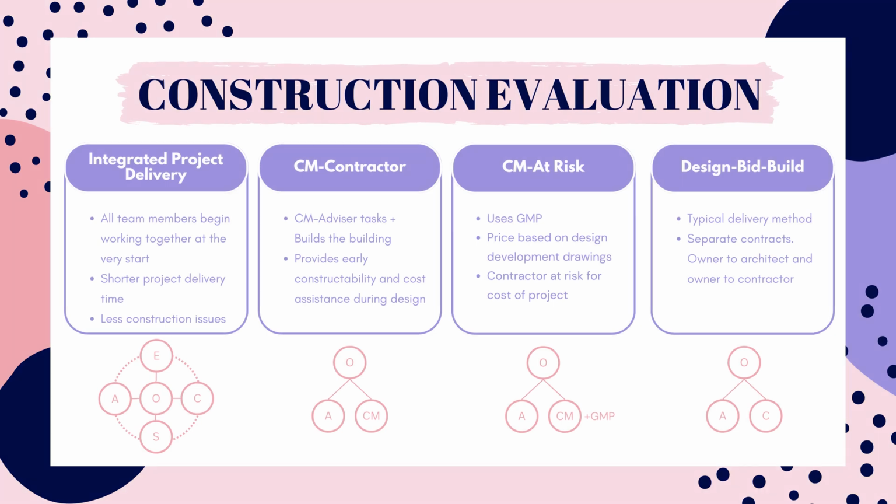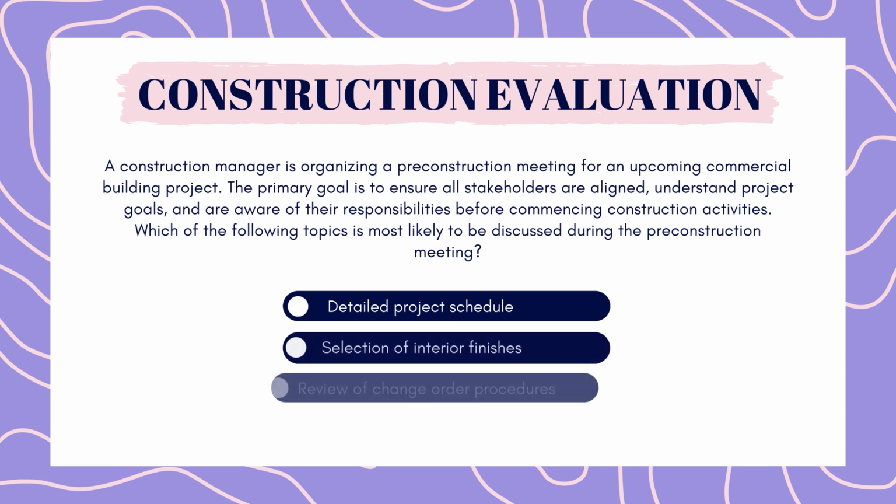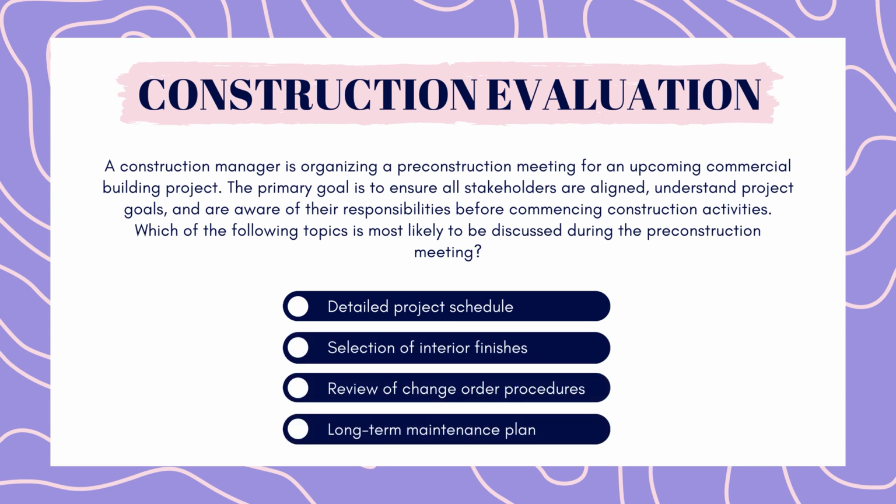Last but not least, our bonus question is: a construction manager is organizing a pre-construction meeting for an upcoming commercial building project. The primary goal is to ensure that all stakeholders are aligned, understand project goals, and are aware of their responsibilities before commencing construction activities. Which of the following topics is most likely to be discussed during the pre-construction meeting? Detailed project schedule, selection of interior finishes, review of change order procedures, or long-term maintenance plan?